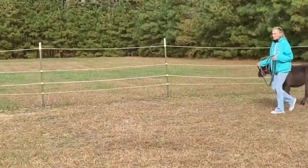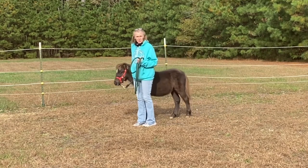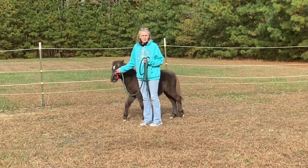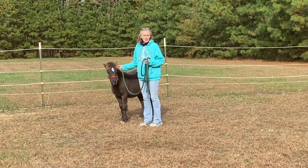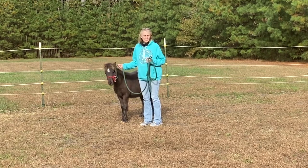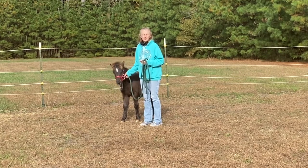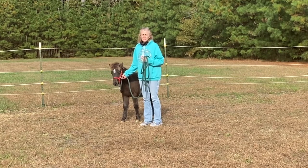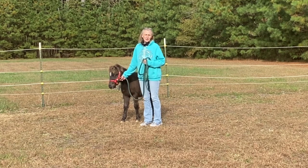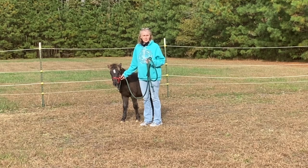Okay, now with lunging, I don't do a lot with him. My personal preference, I don't like to do a lot of lunging with such a young horse. I like to do just a little bit, have him walk a little bit. We've done a little bit of trotting. He's still learning. I have not used a lunge whip with him. I can take the lunge whip and rub it on him, but he's very responsive just to my hands most of the time.